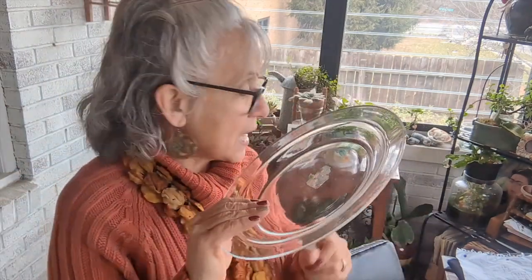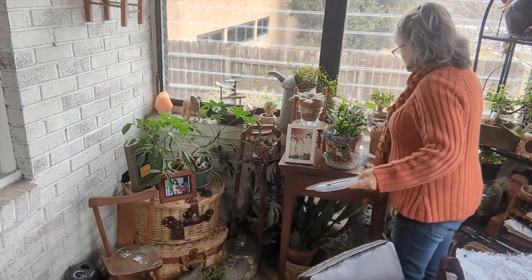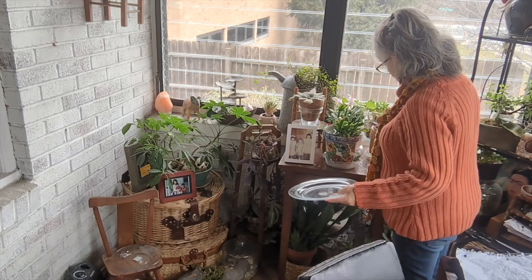Or I went to the thrift store a few weeks ago. Sorry, that was before I knew you guys liked thrifting, but I went to the thrift store and I bought several clear plates. I bought this size, and I bought, hang on, I'll show you. And I bought this little size here. And I paid about $1 a piece. And I use these under my plants instead of those plastic things that you can get at the store.